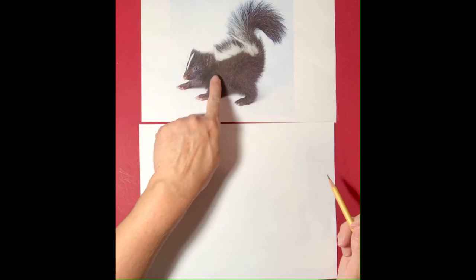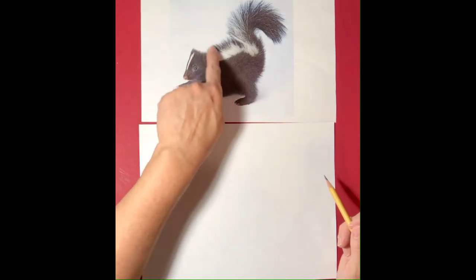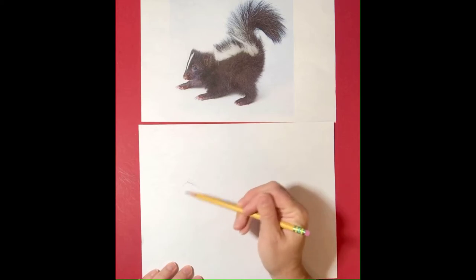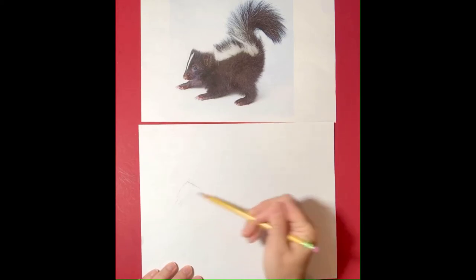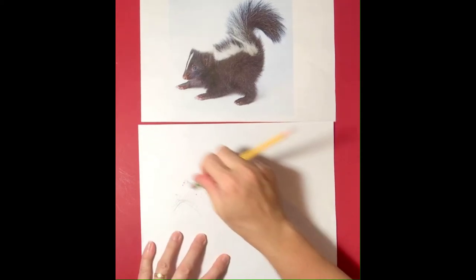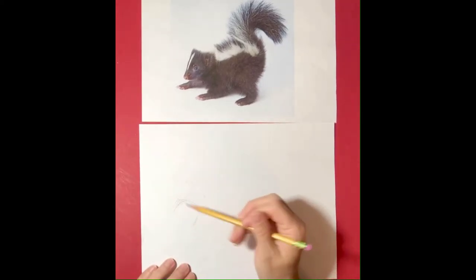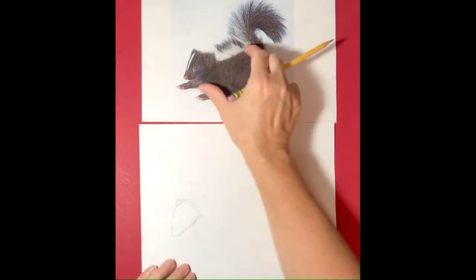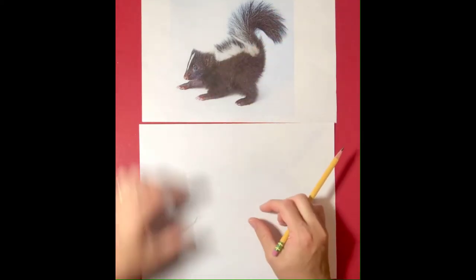So the first thing I notice when I look at the picture here is that he has a triangle-shaped head in this picture. So I'm gonna try to get a triangle shape also. And it's a light kind of a searching line because I want to modify that as I need to, because I know I have a lot more body and tail to fit in this picture.